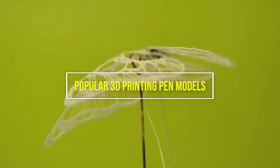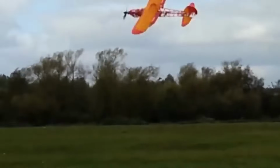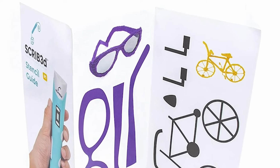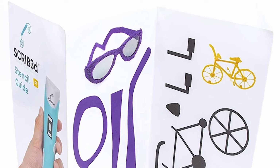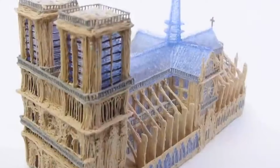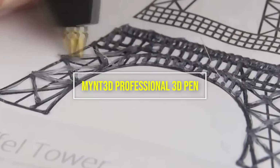Popular 3D printing pen models. Several models are trending due to their ease of use and reliable quality. Popular brands such as MYT 3D and 3Doodler offer options for beginners and advanced users alike. Some models come with adjustable temperature settings, while others include different filament types like PLA, ABS, and even flexible filaments for more creative possibilities.